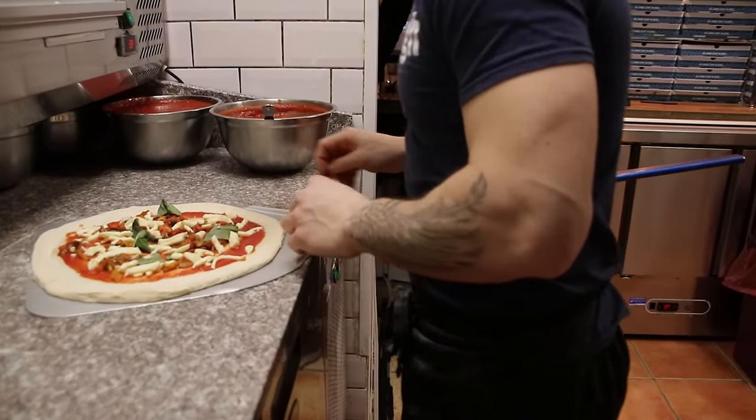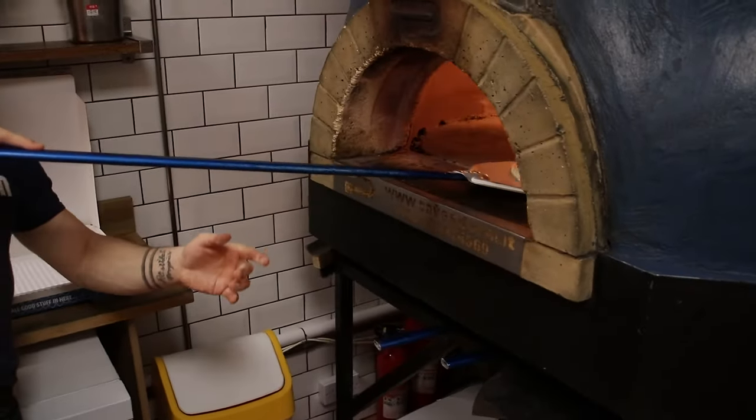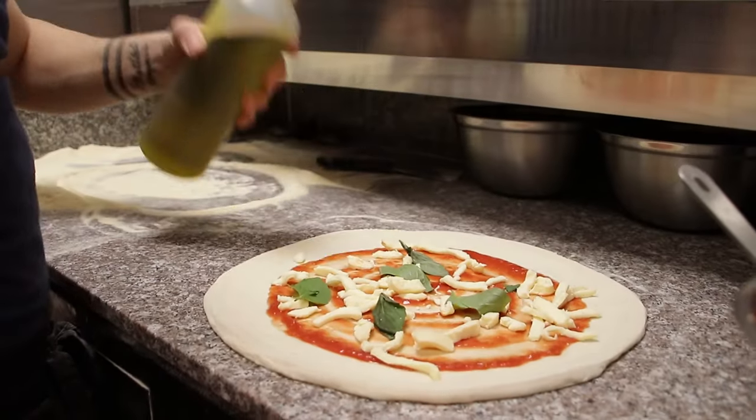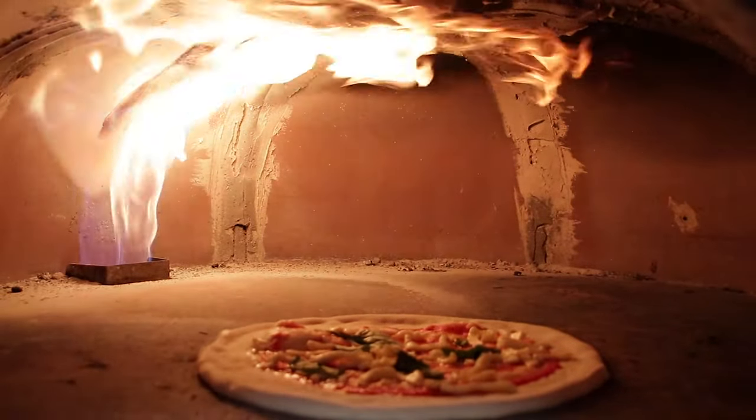Their extremely delicious taste comes from the ingredients that they use, which are all purchased from local suppliers. It's easy to miss the place, tucked away on Rose Street, but once you discover it, it will be saved to your map for any time you're back in Edinburgh.